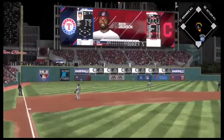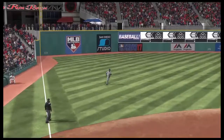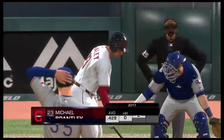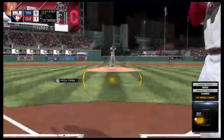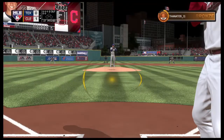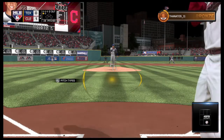Swung on and hit in the air to left. Upton's under it, and he makes the catch for the second out. Here's Michael Brantley, and he's definitely off to a fast start in the early part of the season. Hamels peers in. Here's the first pitch. There's a knee-high pitch that catches the zone.